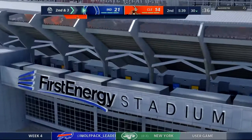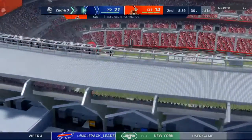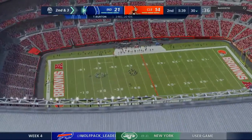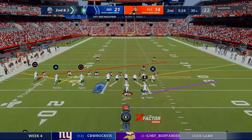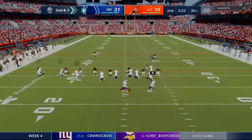Listen, I appreciate good offensive football as much as the next person. When it's played well and is skillful, I'm with it. And right now, this is exciting. Oh, the defender likes it. Able to get 7 on that first down pass play. 2nd and 3.